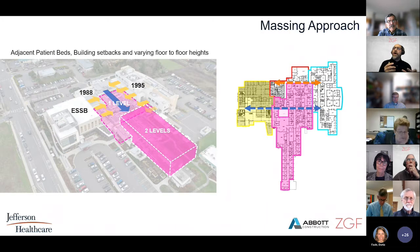So that caused challenges, as well as some code issues in regards to building setback. So it became clear early on that in order to build higher, we had to pull that forward so that we could still accommodate those views and those connections.